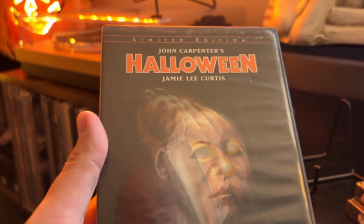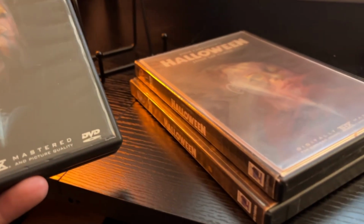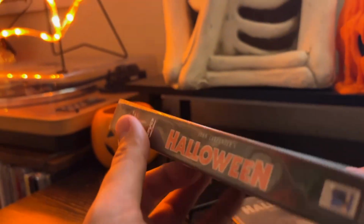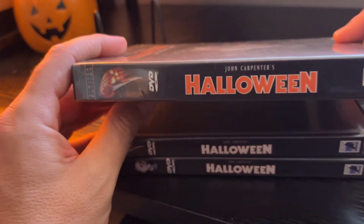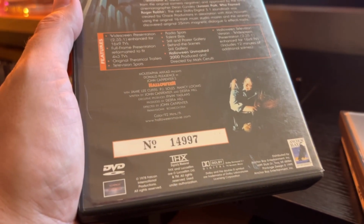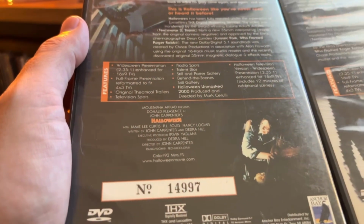This would be the third time that I bought the same film on DVD. Those two are exactly the same release as this. This is not a holographic cover. This is a fake holograph print. See, it's not doing anything. It's just a combined image. The font for Halloween is entirely different. It's an updated logo. The very same bonus features, except this one is a limited edition 2-disc release, whereas these are single disc releases.